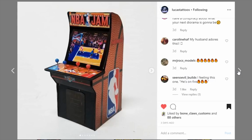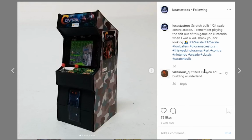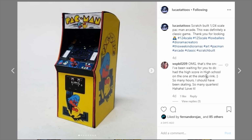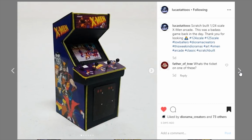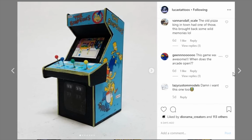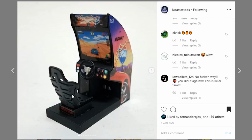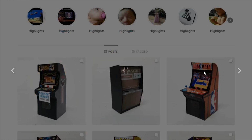My gosh, and I'm going based off of these being scratch built. This is absolutely amazing work. These are so cool. I wonder how much you're selling them for. I'd love to know that. It's not in the scale that I work in, but if any of you are working in the 1/25th scale, hit up Lucas Tattoos, because these are some pretty amazing. Look at that. Did you sculpt that yourself? Maybe this was pulled from like a small car or something. I don't know. But wow, go check out Lucas Tattoos.